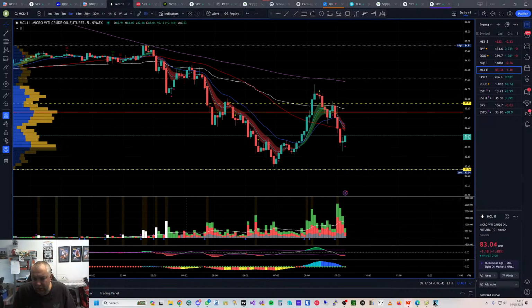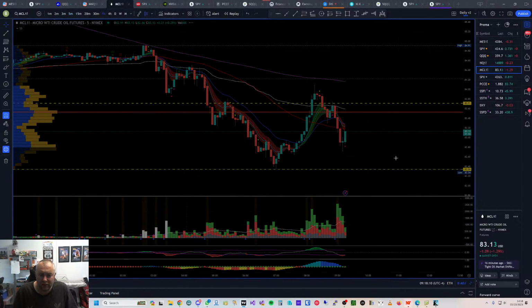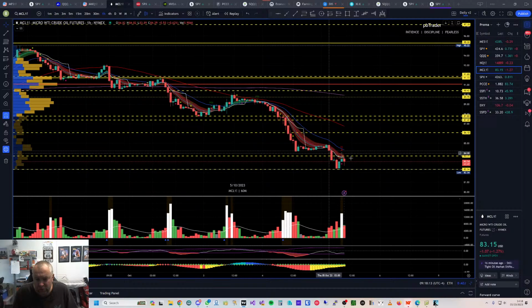The 5 minute could be showing us a higher low potentially, so I'll keep an eye on this. That's a nice little buy setup there, but one to watch. I don't want to get in it just yet. I need to go back to the hourly, see where we are.